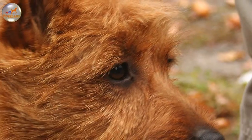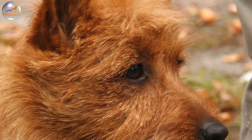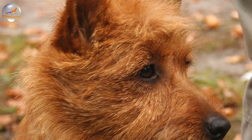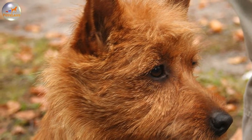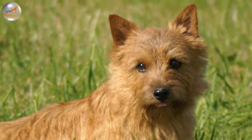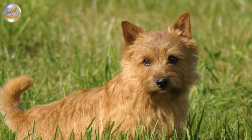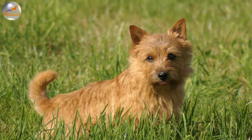The Norfolk and Norwich Terriers used to be the same breed with two different ear types. Both were called the Norwich Terrier. Only in 1964 the Norfolk Terrier and the Norwich Terrier were recognized as separate breeds by the English Kennel Club, and in 1979 the American Kennel Club also officially considered them as separate breeds. The Norwich had small perked ears and the Norfolk had dropped ears.